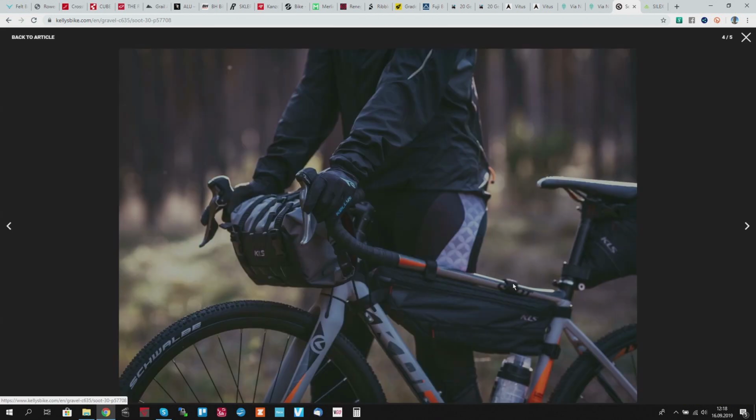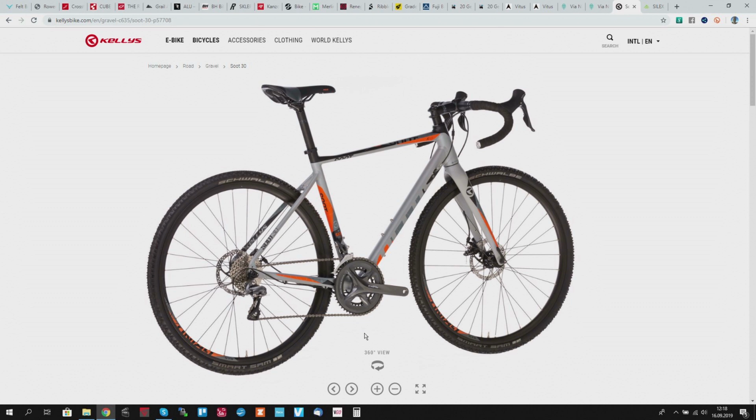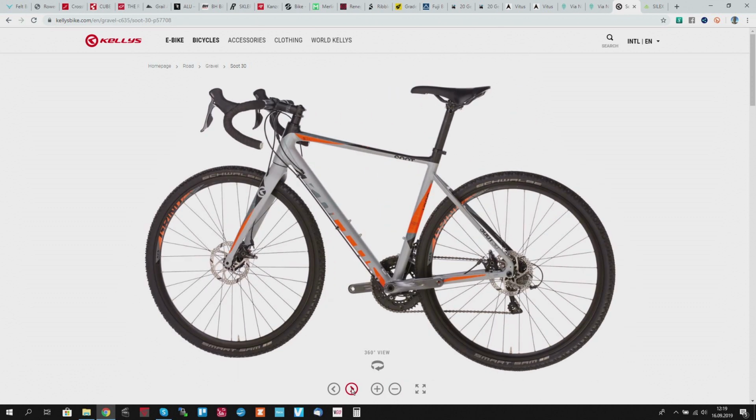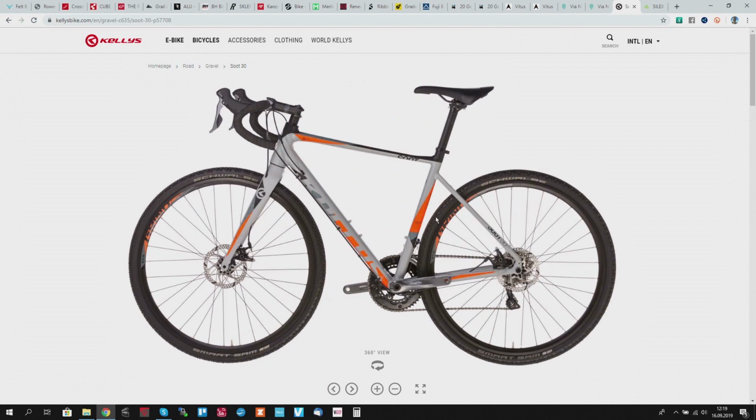Here are some cool pictures. So this is a true gravel grinder, even though no mounts for lowriders on the fork. Nice looking also. Just see, this is how it looks like. Very clean looking, like new design, through axles, cool bike.